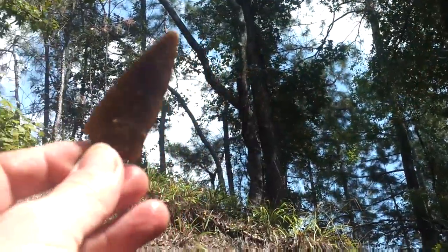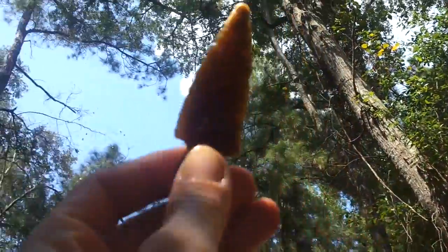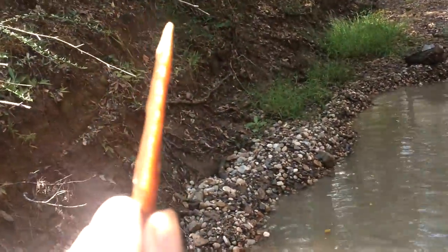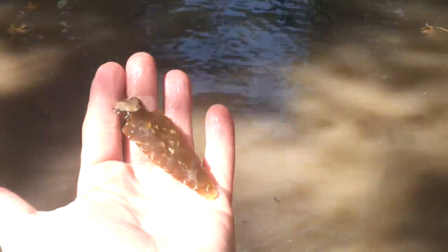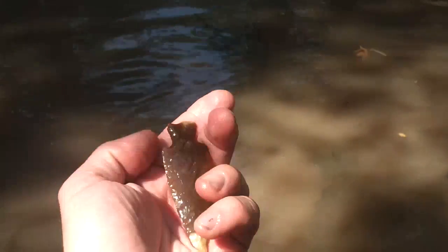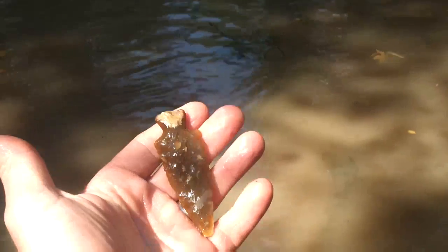Alright. Well, I guess the trip was definitely worth it. Alright. Pretty thin. I guess it's some kind of Delhi variant. What do you call that? Root beer toffee? Something like that. Man, that's sweet.